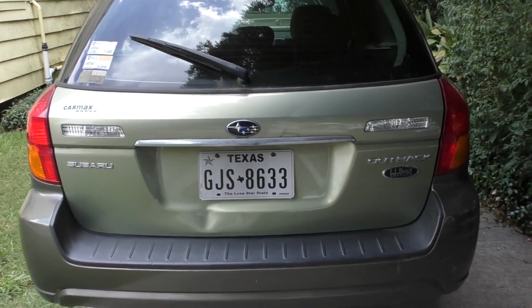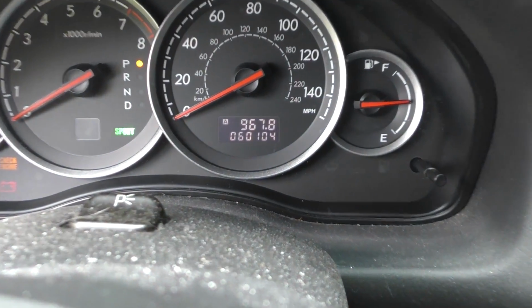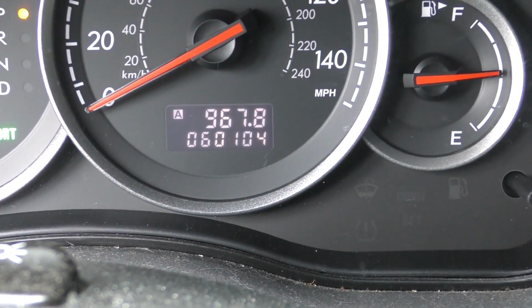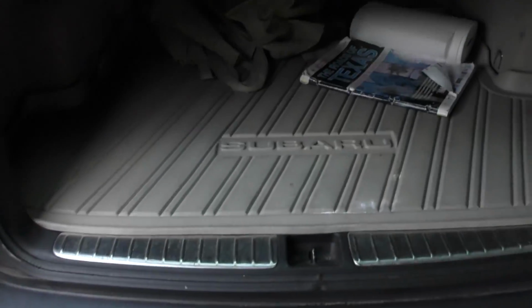Now this is a 14-year-old Outback, the fancy LL Bean edition. My customer that owns this is a university professor and he doesn't drive all that much. It's 14 years old, but he's only got 60,000 miles on it. It's rather roomy inside. This has the leather seats, set up pretty good. Back's got a reasonable amount of room, and so does the trunk. It's got the cool hider so people can't see what you have hiding in the trunk.